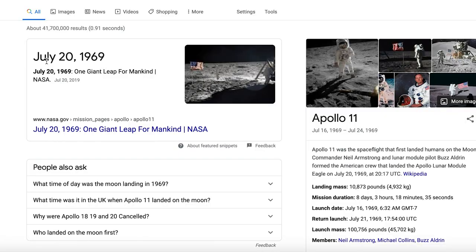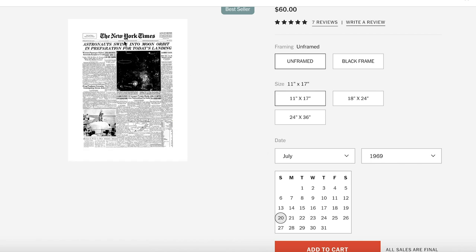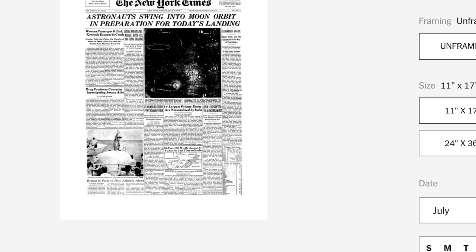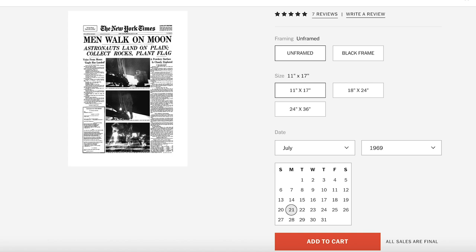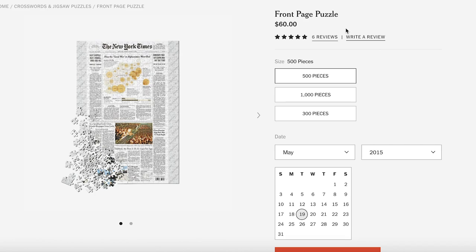For example, how about the moon landing? So obviously the moon landing happened on July 20th, 1969. But if we look at July 20th, it's not the famous New York Times front page that everyone knows. You would actually want to get July 21st, and there you have the beautiful, really famous design. So then you can go back to the puzzle page and find that date and you can order it here.